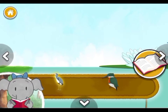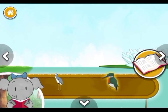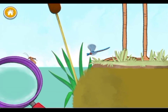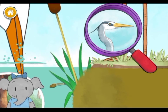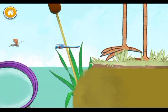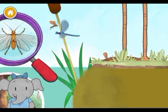Great blue herons are wading birds. That means they stand in the shallow water looking for food. Kingfishers are colorful little birds who are great at, well, fishing. The great blue heron mostly eats small fish. I noticed the great blue heron has a long, sharp beak that helps it get its food. What do you notice? I noticed the caddisfly has two sets of wings. What do you notice?